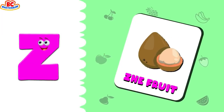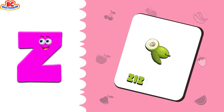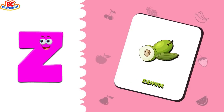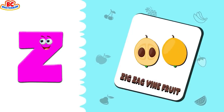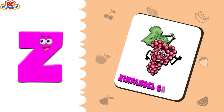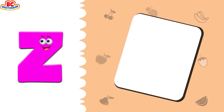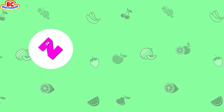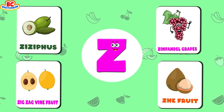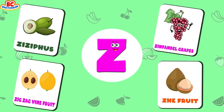Z for zehe fruit. Zehe fruit. Z for Ziziphus. Ziziphus. Z for zigzag vine fruits. Zigzag vine fruits. Z for Zinfandel grape. Zinfandel grapes. Ziziphus. Zigzag vine fruits. Zehe fruit.